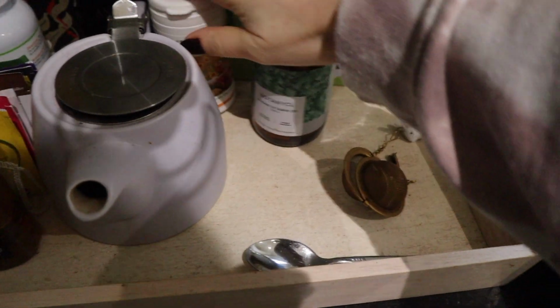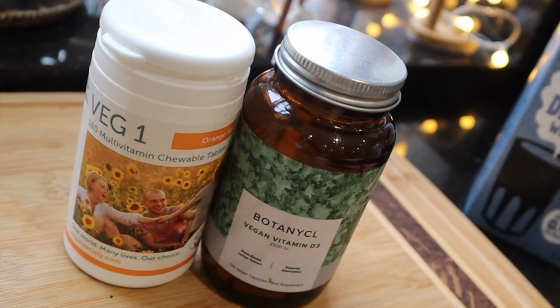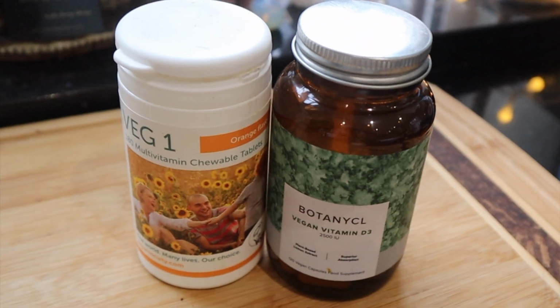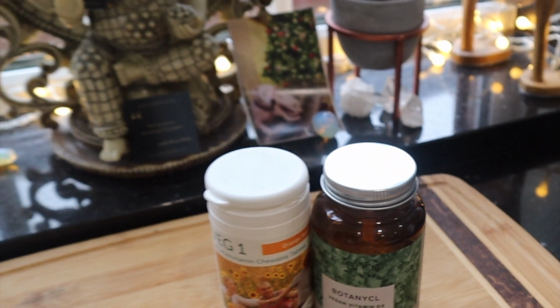Now my breakfast is ready, I'm going to go ahead and take my vitamins as well. These are the vitamins that I always take every day. So we've got here a veg one from the Vegan Society, but also a botanical high strength vitamin D.